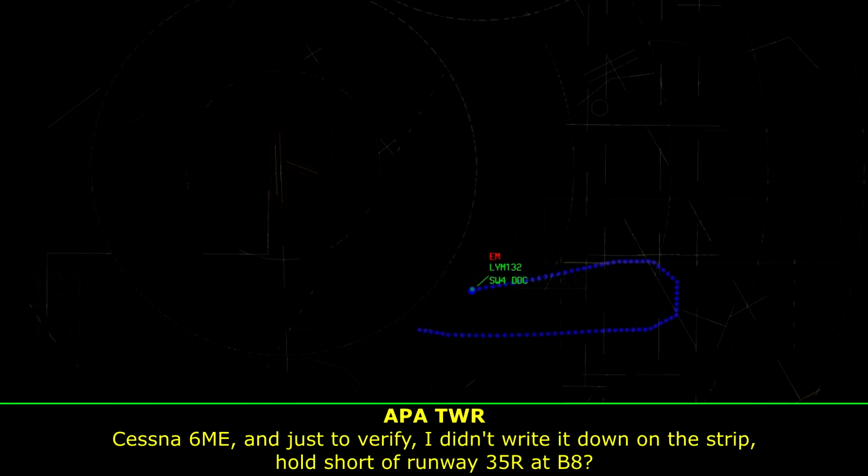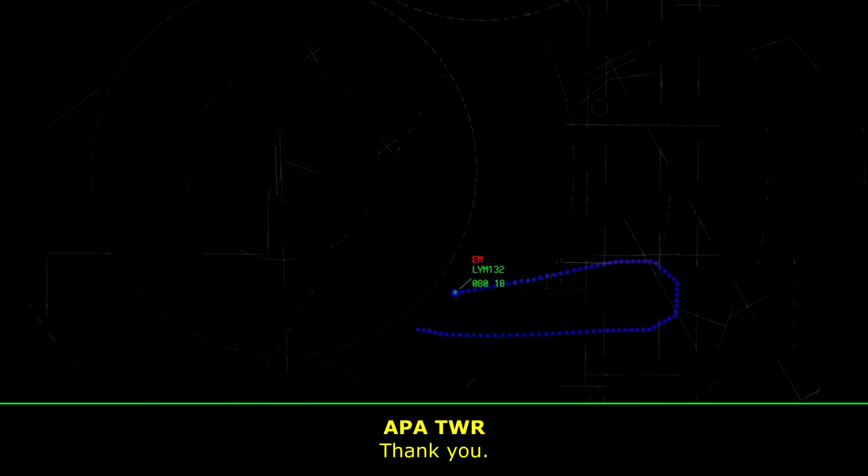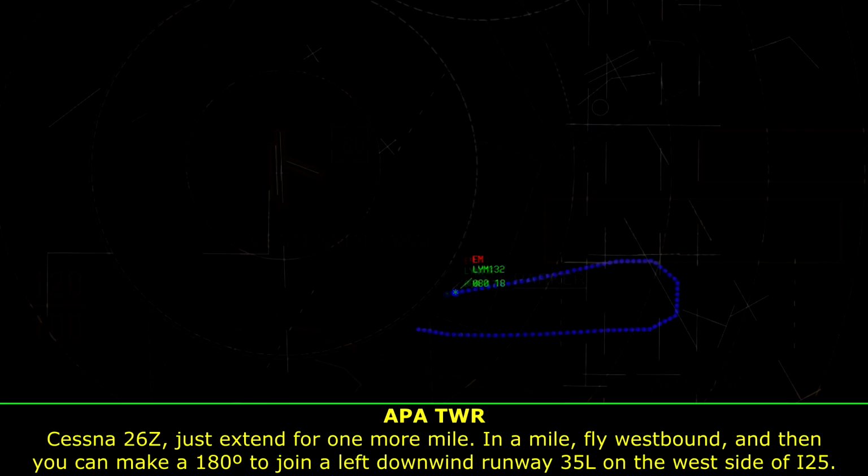That's a 6 Mike Echo, and just to verify, I didn't write it down on the strip. Hold short, runway 35 right at Bravo 8. Yeah, hold short, 35 right at Bravo 8, 6 Mike Echo. Thank you. That's a 2-6 Zulu.